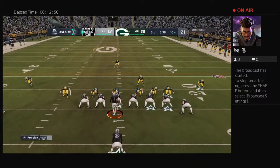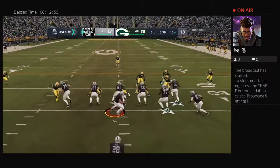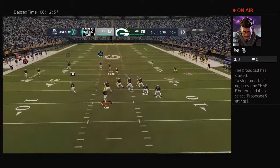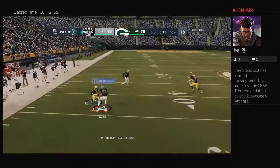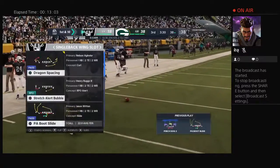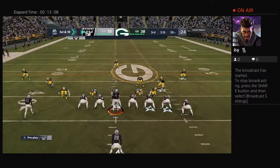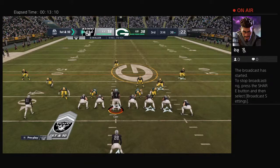This offense in desperate need of a conversion as they come up on third down. They fake the handoff. Now Carr able to find Waller. That's complete. And he is going to have the Raiders first down as they're able to get the third down conversion. Give them 22 there on the third down conversion.